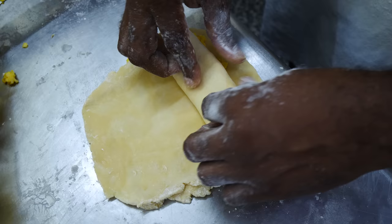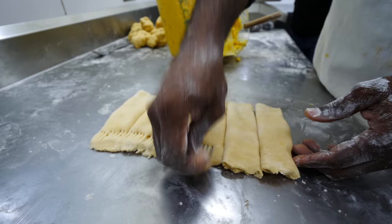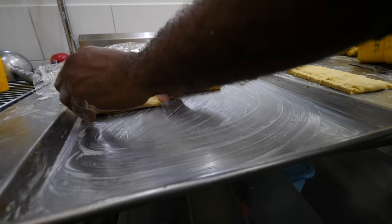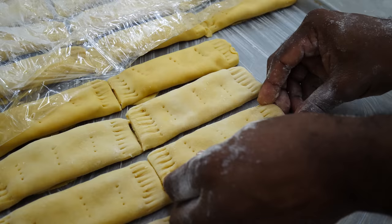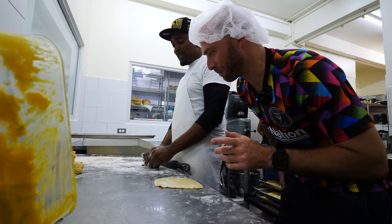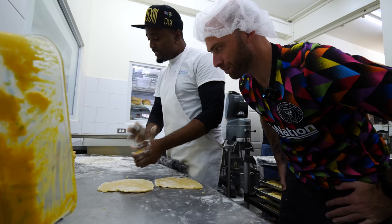Fastest way in folding a cheese roll. You get the focus? Well, this guy's a pro. Simon's the pro. So I guess it's my turn to do it. I'm going to try, okay? One coil, two coil, right? If you don't get it the first time, no problem.